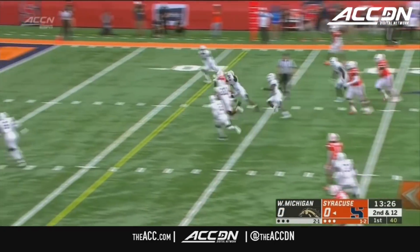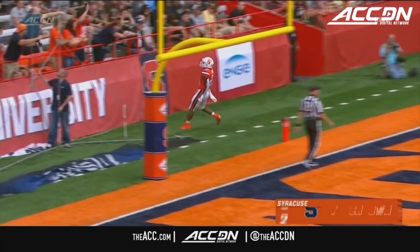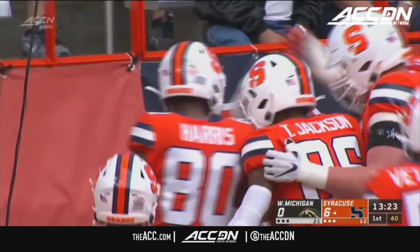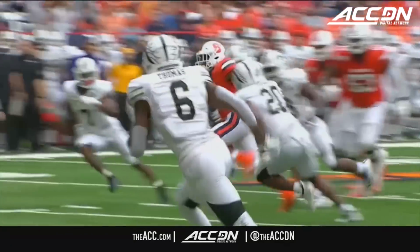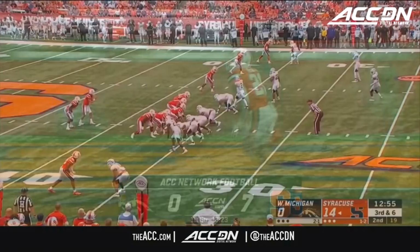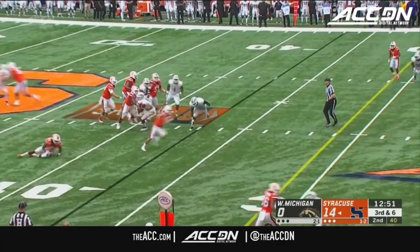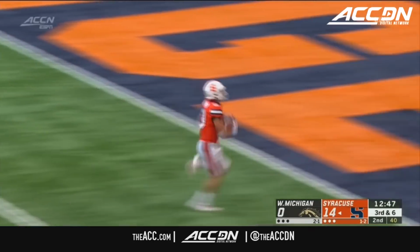O'Neal on a cutback. Inside the 10. Touchdown. DeVito a career best 60-yarder, and then Neal punches it in from 23. Involved early and often. Here's DeVito. This is a keeper, and it's wide open. Tommy DeVito will score easily.